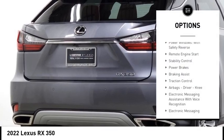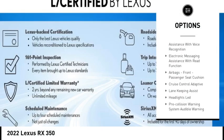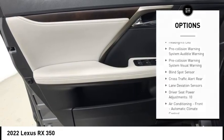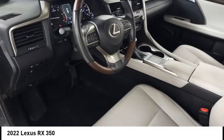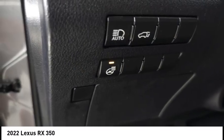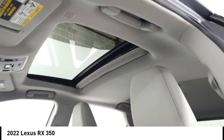Here are some of this vehicle's great options: power windows with safety reverse, remote engine start, stability control, power brakes, braking assist, traction control, airbags, driver, knee, electronic messaging assistance with voice recognition, electronic messaging assistance with read function, airbags, front, passenger seat cushion. Come take a test drive today.